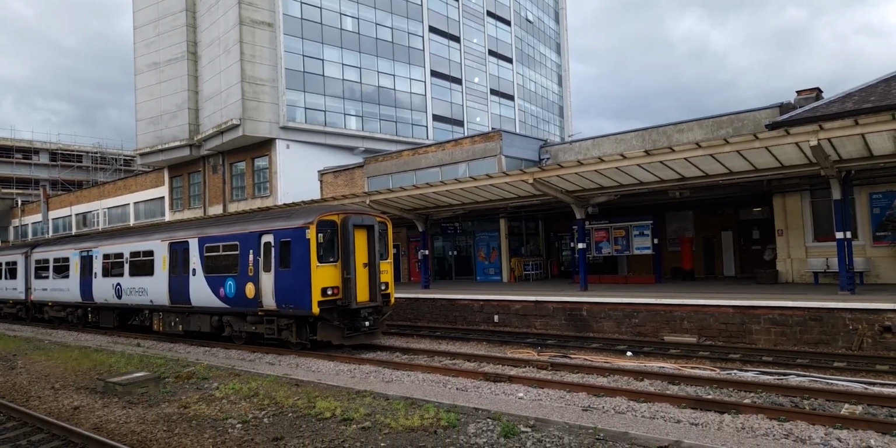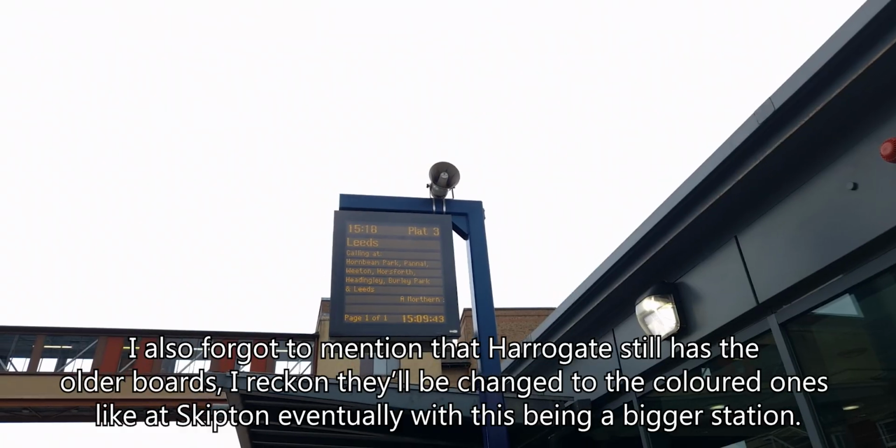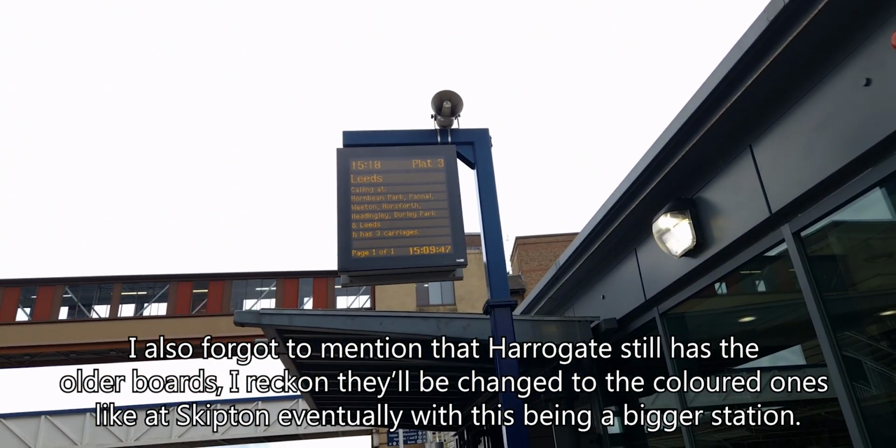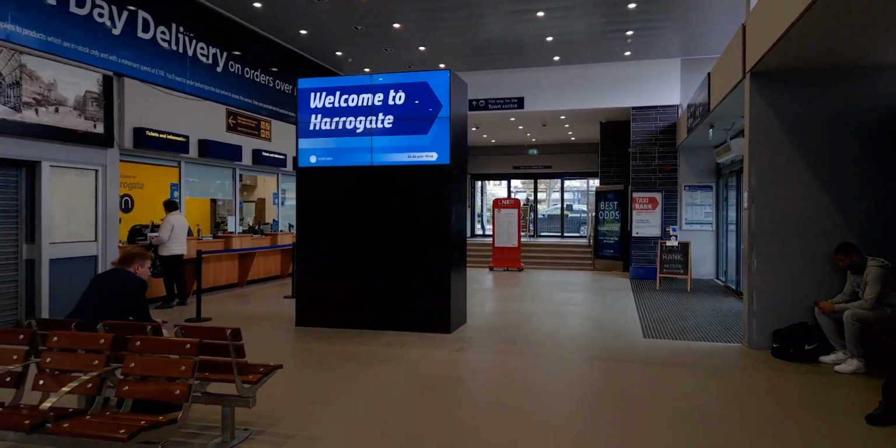And you also have the ticket office area, and there's also ticket barriers here, so you do need your tickets to get through the barriers here at Harrogate Railway Station. But overall, nice station, run by Northern trains, and you've got Northern and LNER call here 6 times a day for services to London King's Cross. Looking really nice in here.